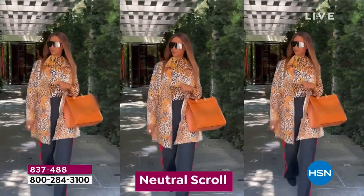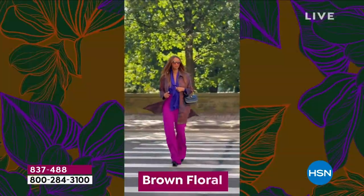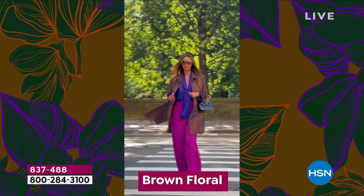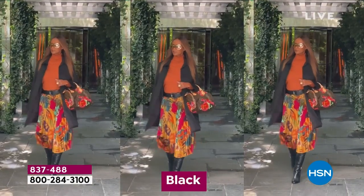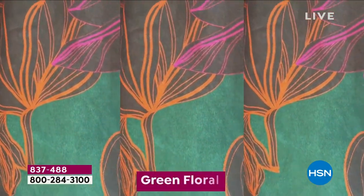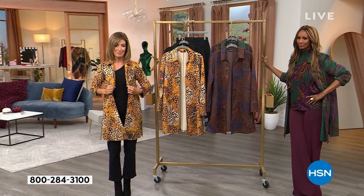Okay, a 5-minute special. This is it. Last look, our best value of the day. Iman has done it again. With more than 15 years here at HSN, she has never done a faux suede topper like this one. In fact, she hasn't done a jacket. She hasn't done a topper in about 3 years as a Today's Special.